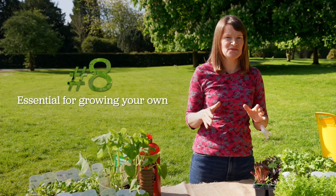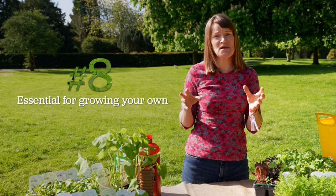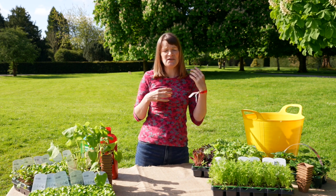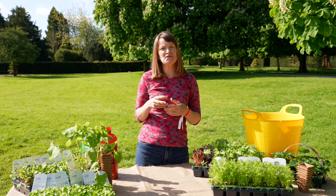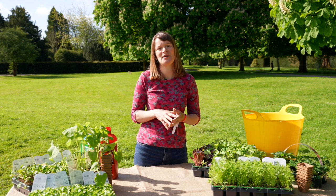Weeds don't need to be the bane of your life. Annual weeds, get yourself a hoe and on a sunny day with a light breeze, just literally keep working over the bare soil with your hoe and I promise you those annual weeds will not have a chance to even get established. When it comes to perennial weeds, I find that just repeatedly digging them out and being tenacious about it will allow you to live in harmony, if maybe not completely eradicate things like bindweed and ground elder.